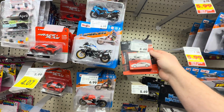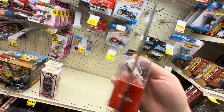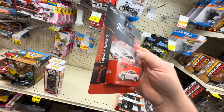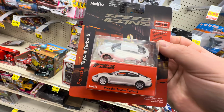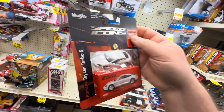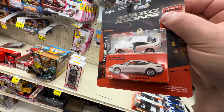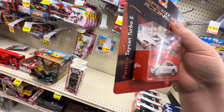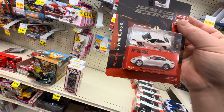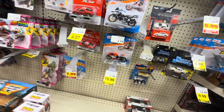Are any of you guys picking up any of these speed icons? I've seen people online getting some of these. This one, of course, seems to be the peg warmer of the set. But I did see that there were some other pretty cool castings. They say all die-cast metal body and chassis. I wouldn't mind picking up a cool casting of these. I do not want this one, so we are going to leave this on the pegs. But it looks like somebody came through and bought the rest of them.